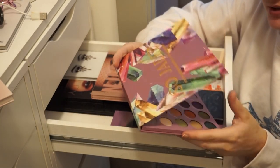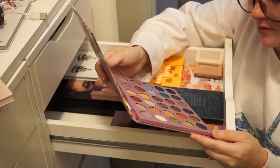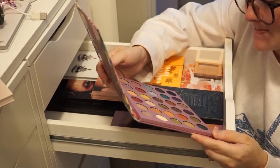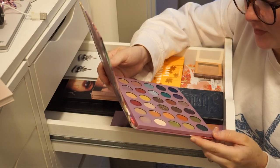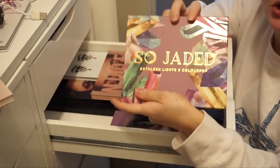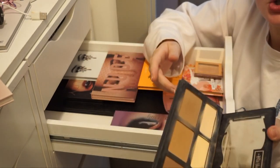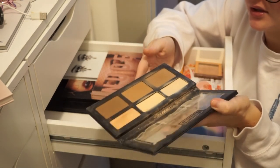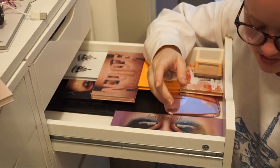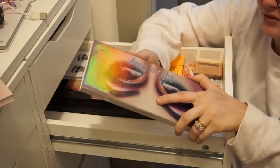Kathleen Lights ColourPop, So Jaded. This does look pretty cute, actually. I feel like I don't have a lot of these colors, so I might end up keeping this, but it is so big. I wish it wasn't so big. This is the Shade and Light palette. Unbelievably, this does have a lot of history for me, but I think I am going to get rid of this just because it's really old and I just don't reach for it anymore. So I'm going to get rid of it.